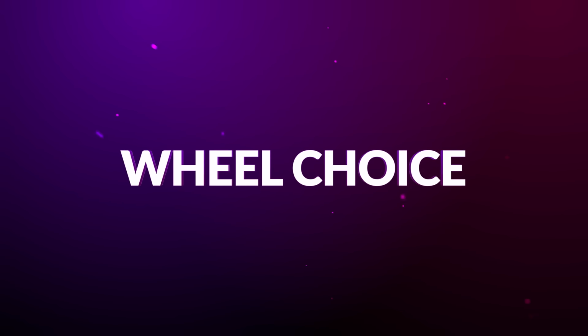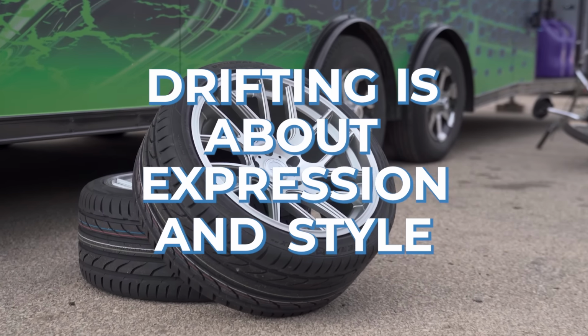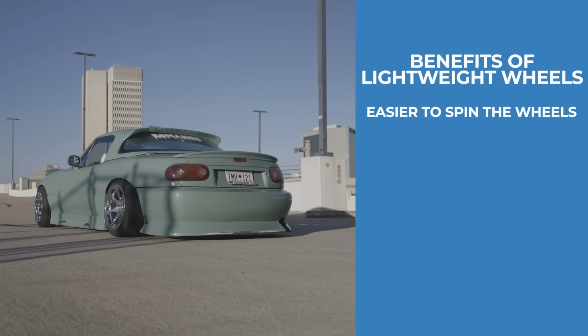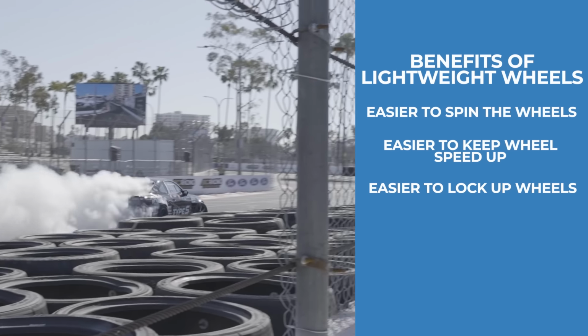Wheel choice. When it comes to wheels, there is not an absolute best option. Drifting at its core is really about personal expression and style. If possible, a lighter weight wheel will have a lot of benefits to you as a new driver. If you have a lower power car, it will be way easier to get the wheels spinning, keep the wheel speed up, and also lock up the rears with a handbrake. Lightweight wheels are also easier on your power steering system and your drivetrain components since there's less mass moving around.